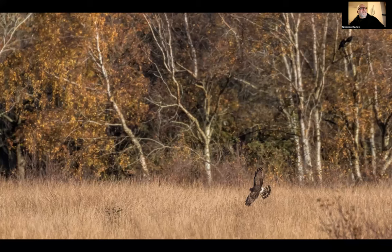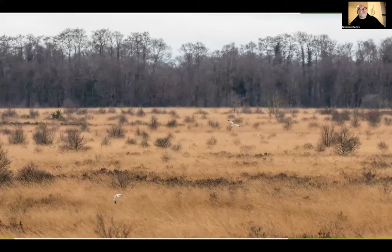But there are easier places to see hen harriers if you go somewhere like Parkgate. So it's more satisfying when you have to spend a few hours trying to find one. The last few years, they tend to have been flying in in the evening, so they've been off hunting elsewhere, and they come in to the moss to roost, and then they leave the moss in the morning. You can see the two male hen harriers there. I think they're both juveniles, these.